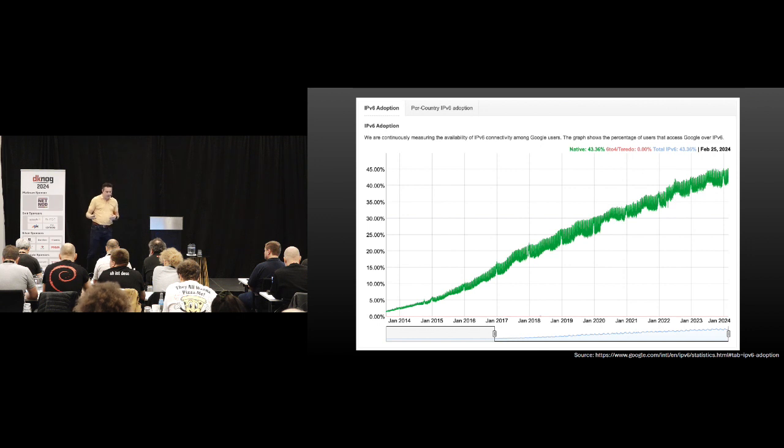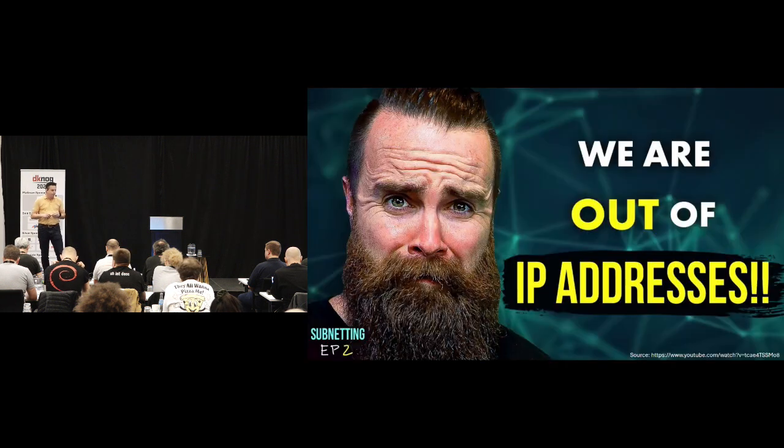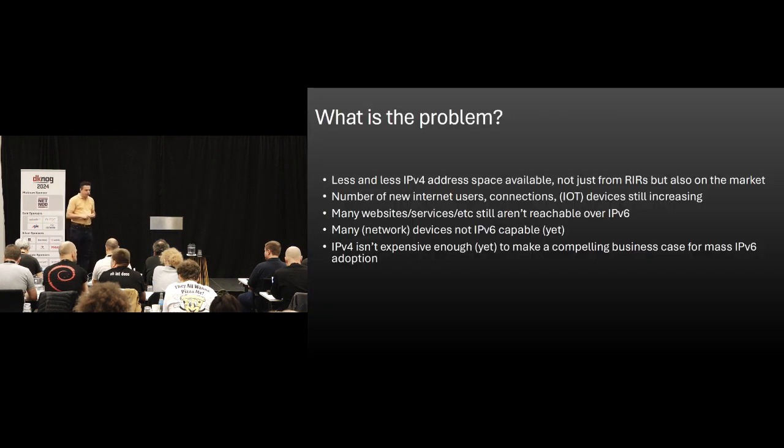As you can see here, IPv6 is uptaking, but it's still not even half of the traffic Google is seeing coming from an IPv6 address. In other words, the other half of the internet basically is still relying on IPv4. So we are out of IP addresses, right? Out of IPv4. That's probably old news.